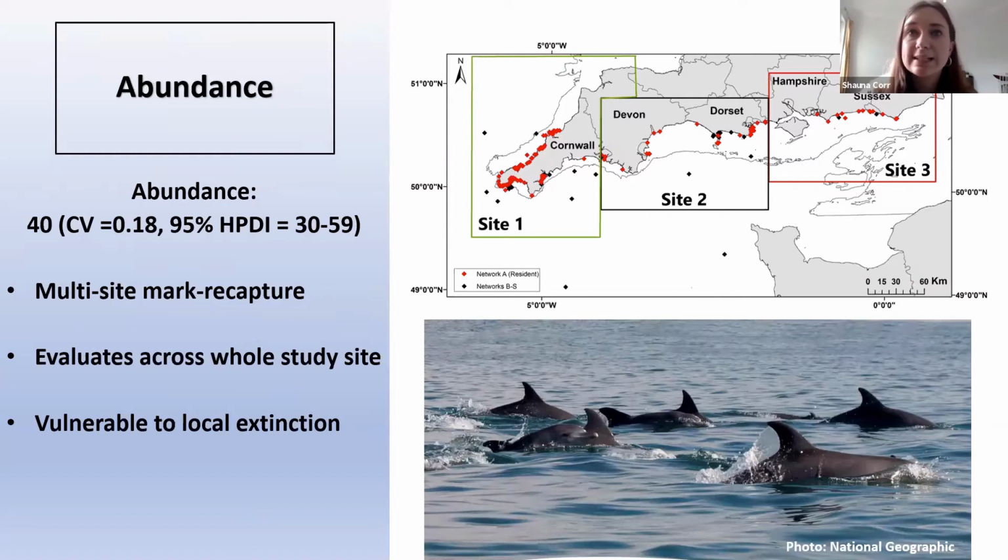Now, this previous estimate was based on a single location and therefore didn't account for the movement of individuals along the coast, which possibly biased results. Therefore, this new abundance estimate does not represent a sudden increase in their population and still highlights just how vulnerable this population is to local extinction, as their abundance is still extremely low.